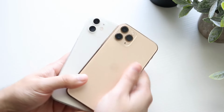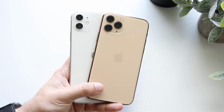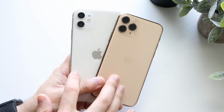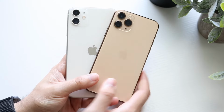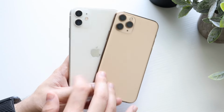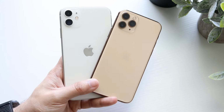On the back, we have glass backs on both as well, but there's a little bit of a difference. The iPhone 11 Pro has a frosted glass back, where the iPhone 11 has a standard glass back. So when you feel these things, you definitely can feel like the iPhone 11 Pro is a much more premium feeling phone. You have the metallic sides that are reflective, which look nice, but also with the frosted back, it just makes things feel so much more premium on the iPhone 11 Pro.